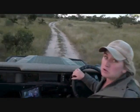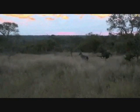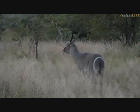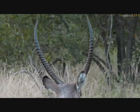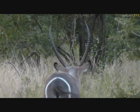But how beautiful is this beautiful Waterbuck? Isn't he marvelous? There we go, for my drive, my M word. And he is a beautiful big brute, I suppose you could call him. Look at his horns. He is looking good. And I've not seen a Waterbuck stand still for quite some time. Every time, how was that good timing?